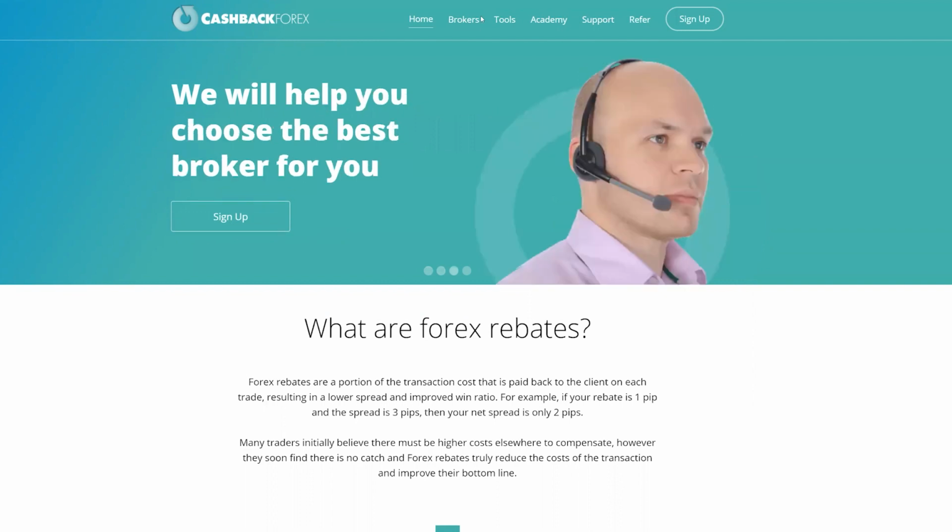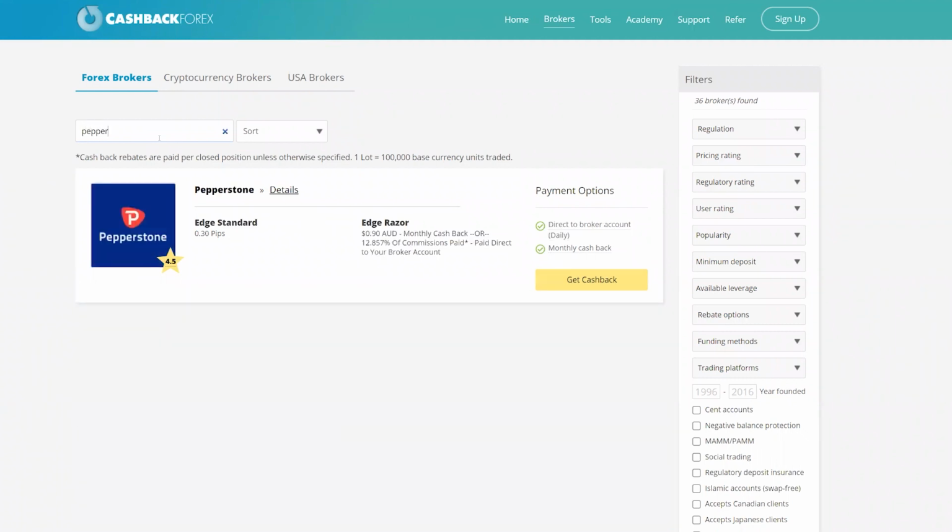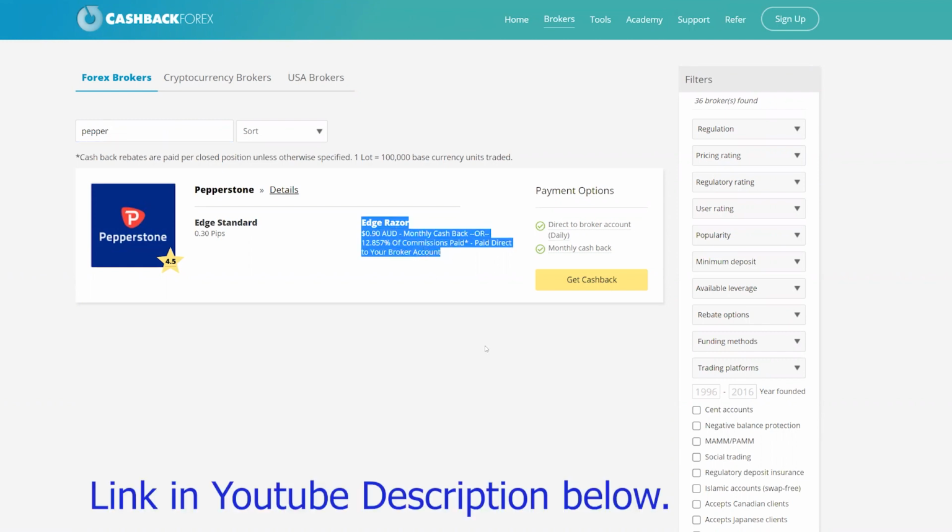So what it does is, for example, in my case, because I'm using Pepperstone and I'm using the Edge Razor account, this is how much of the commissions that they actually pay back.